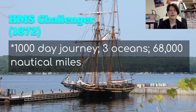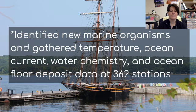And the HMS Challenger went out for a 1,000-day journey. It covered three oceans and covered 68,000 nautical miles, which was a lot for that time. It identified new marine organisms and gathered temperature, ocean current, water chemistry, and ocean floor deposit data at 362 stations, which doesn't sound like a lot, but it was a start. And as we know, the oceans are vast. So they did cover a lot of territory, but still just scratching the surface because the oceans are so huge.